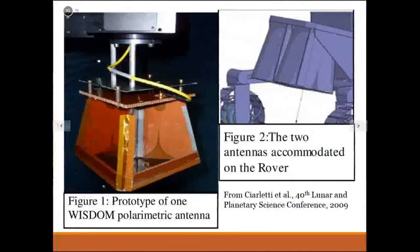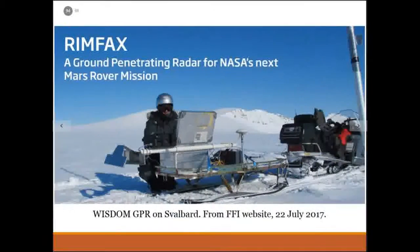And they've been doing some tests. So here we've got our prototypes of what they call the WISDOM antenna. So they've got a couple of different kinds of antennas. This one was from the Lunar and Planetary Science Conference in 2009. So this is where the two groups, you know, overlap. So here they've been doing some tests on Svalbard. Notice the date. I'm looking to see what they've been doing, and hey, they're testing it just last month, just a few weeks ago.